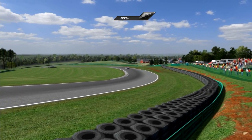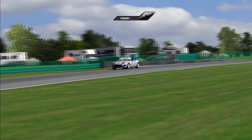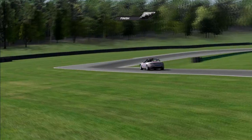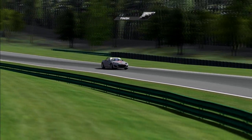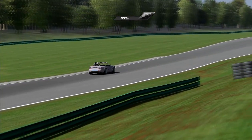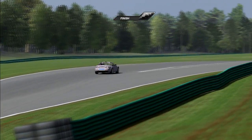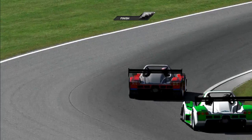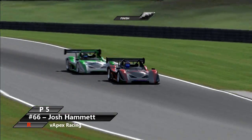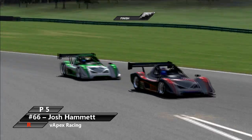Once again, Virginia has shown one of the most brilliant races I've seen in a while. So it really is a fantastic circuit. So much has happened here today, and you can just see what the circuit is there for. So much action can take place on just so few corners. You've got chicanes, you've got hairpins, right-handers, left-handers, fast corners. You've got the Bitch, one of the biggest corners in motorsport.